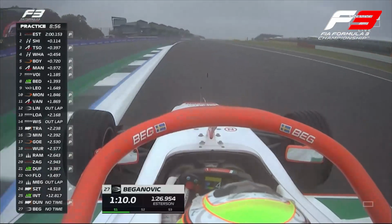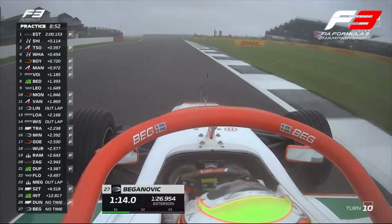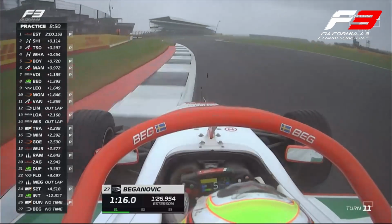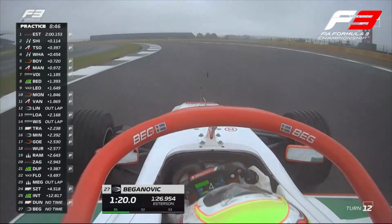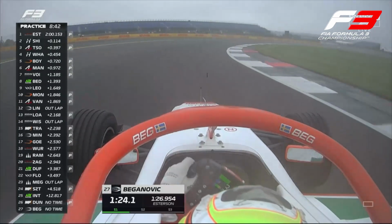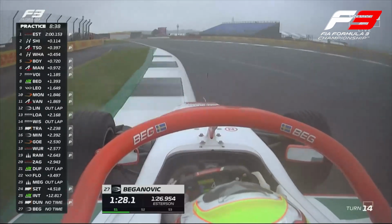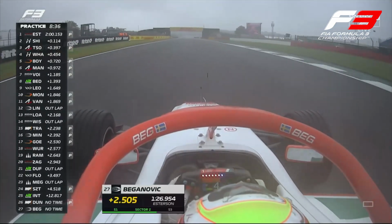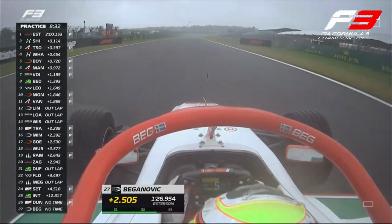On the outside in the wet, you can feel the difference in the tarmac texture under your fingertips when you drive a single-seater around the outside of Copse. Maggots becomes a corner in wet conditions, and this is the slippery section. The way into Beckett, you've got to be incredibly patient. Lovely rotation on the way in for Dino Beganovic. Too much rotation on the way out as he heads towards the DRS zone, which is down the Hangar Straight.